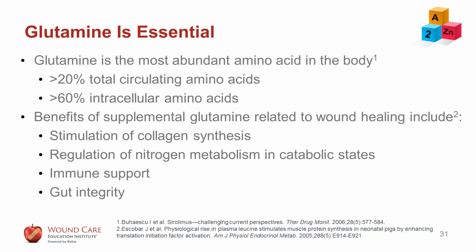It helps regulate that nitrogen metabolism. Remember, we said we don't want somebody in a negative nitrogen balance. We want them in a positive nitrogen balance. And glutamine is one of the things that we use to help get us there. It also stimulates collagen synthesis. We use it for immune support and gut integrity. So glutamine, something that's been around for years, and now we often use it in our wound patients, again, in combination with arginine, to help get them into a more anabolic state.